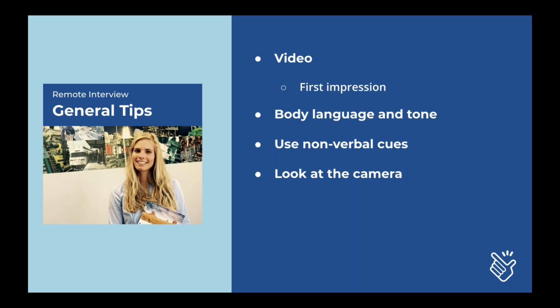Make sure that you are smiling and looking at the camera and paying attention even before the interview starts. That way they don't log in and see an empty chair or see you talking to someone off screen or see you taking notes or just not paying attention. Make sure that you're just looking at the camera. It sounds awkward. It is a little awkward, but you want to make sure that as soon as that video clicks on, the first impression they have of you is a positive one.